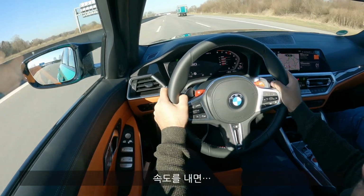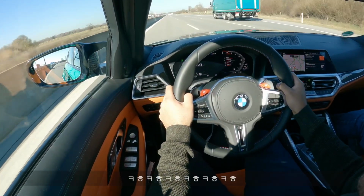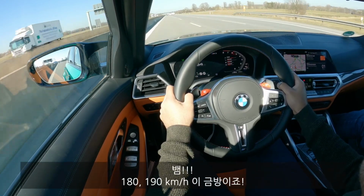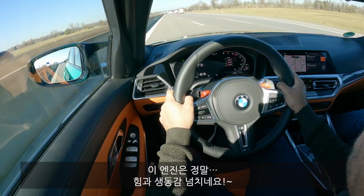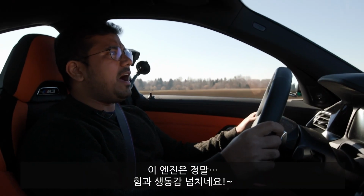Floor it, go to the high-speed lane. Oh, bam! That's 180, 190 right there. This engine is a gem. It's so energetic. It's so lively.